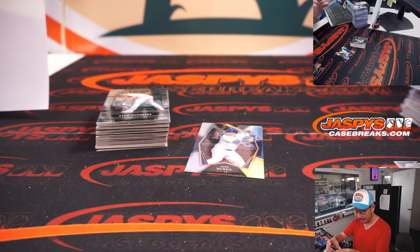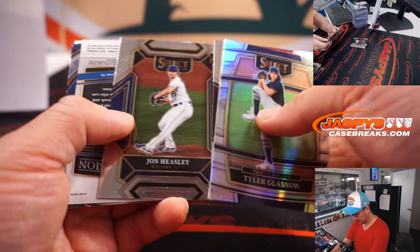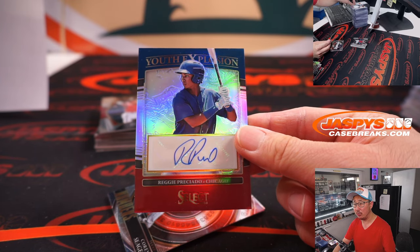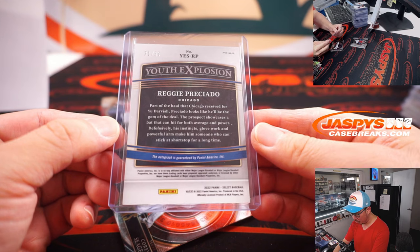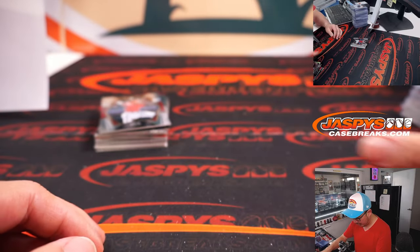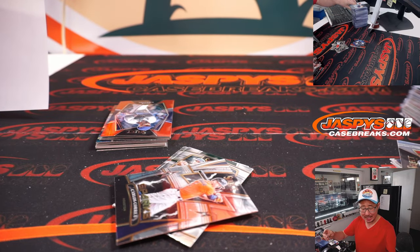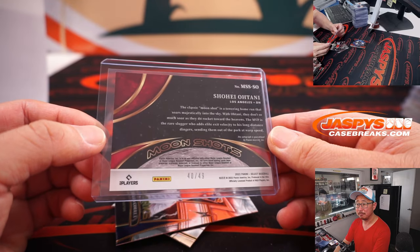Firestorm Juan Soto. I haven't seen one of these. This might be less common than some of the other inserts. Jeff McNeil up there. And we have a Youth Explosion autograph. That's Reggie Preciado for the Cubs. That'll be for Philip. 31 out of 99. Oh, part of the Yu Darvish deal. That's a cool looking insert. Auto. All right, what else? Oh, and we got, whoa, 40 out of 49. Moonshots, Shohei Ohtani. Showtime. Moonshots auto, Diego with the Angels. 40 out of 49. That's nice.